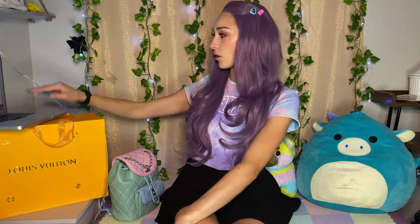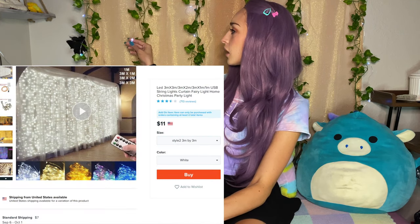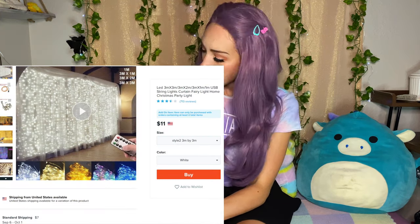So the next item are these lights. Now I absolutely adore these lights. I love them so much. They're very convenient. It has like a little remote right here. Sometimes it does not work though.